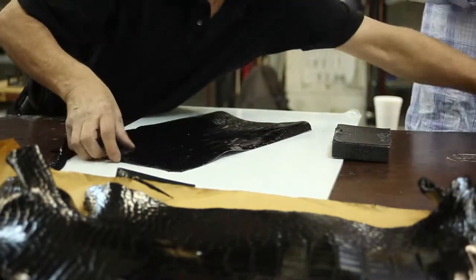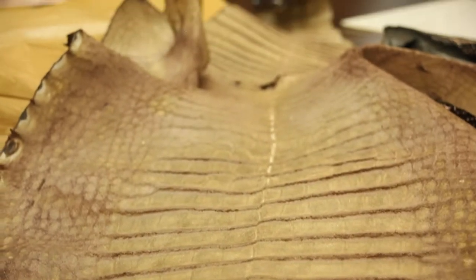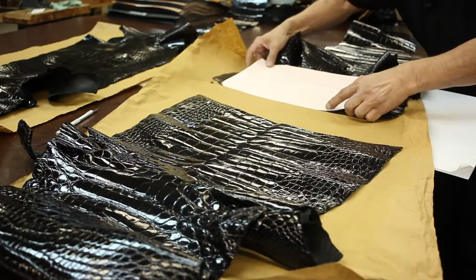Jack Georges uses only the finest Louisiana alligator skins, renowned for being the very best in the world. Each skin is buffed and polished for an exquisite shine that emphasizes the unique scale pattern that can only be found on that one piece of leather.